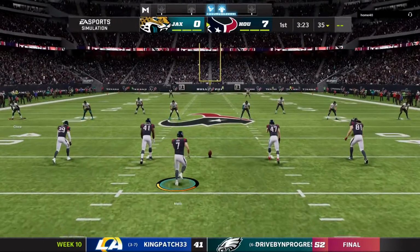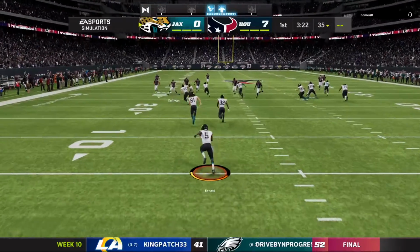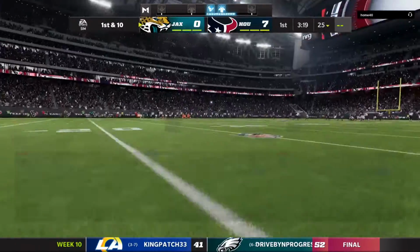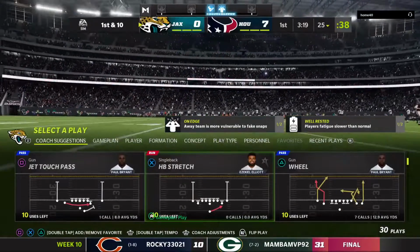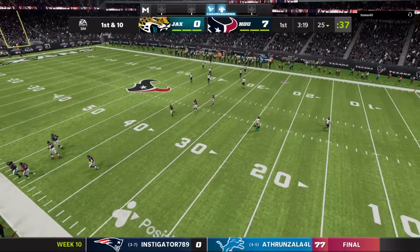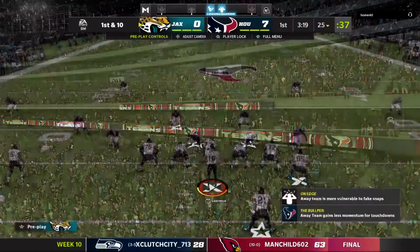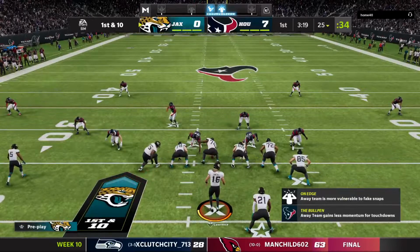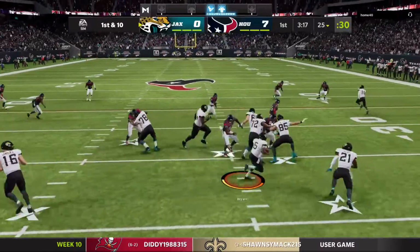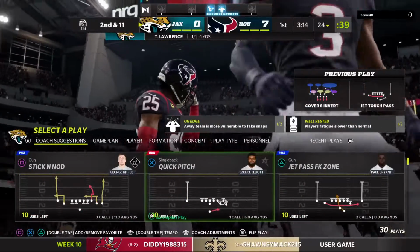Set now to kick this one away, and off it goes. Taking it about the 1. And he'll be stopped up at the 25. A snap to Lawrence as he taps this forward. And he will lose yardage and be backed up to the 24.